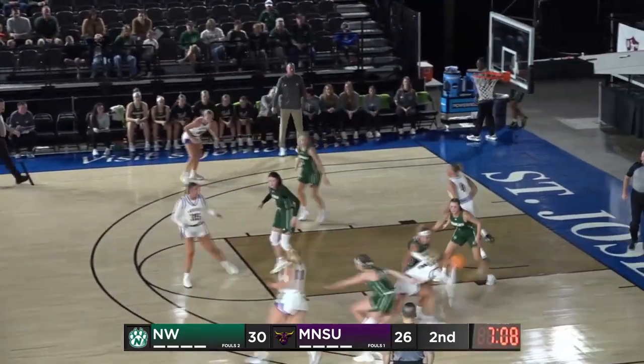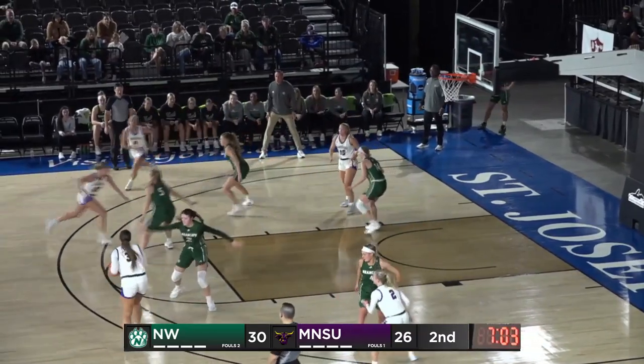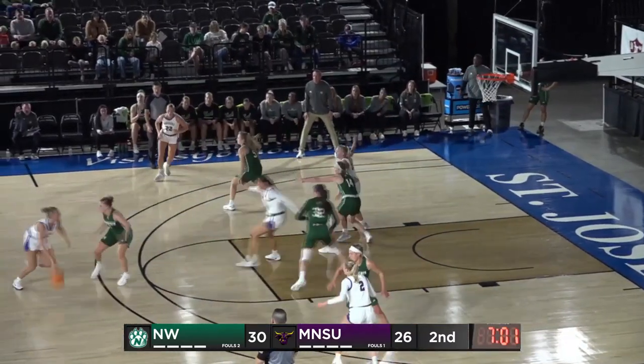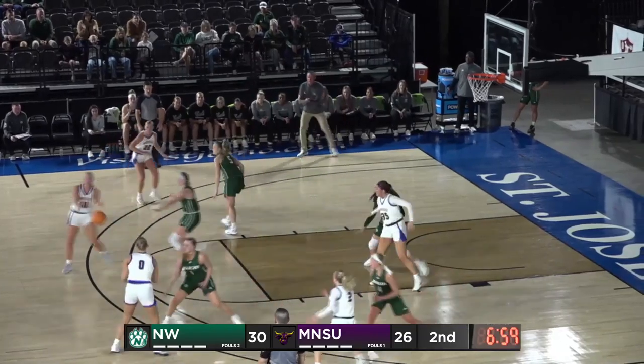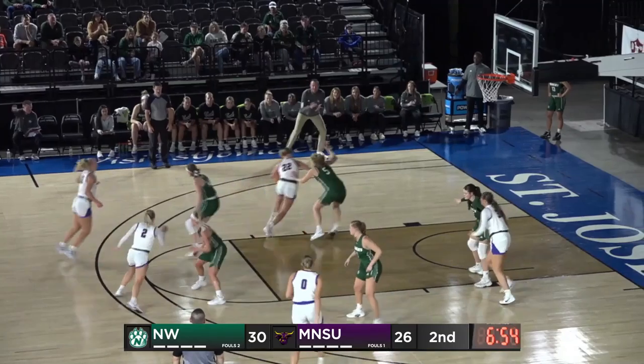A 9-2 Northwest run has the Bearcats on top by 4, but number 1 Minnesota State with the basketball. Seven minutes to play here in the first half. 30-26, the Bearcat lead. Dreckman has it. Up top, it goes for Holmgren. Holmgren will give it off now to Schweim.